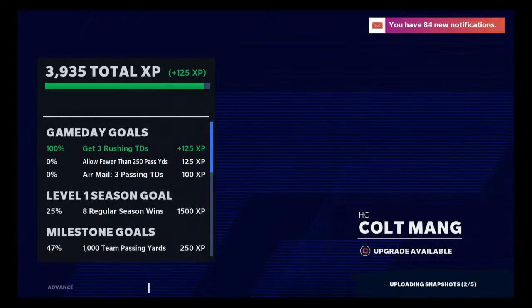Kick it and go. With a stiff arm, spin move is on.